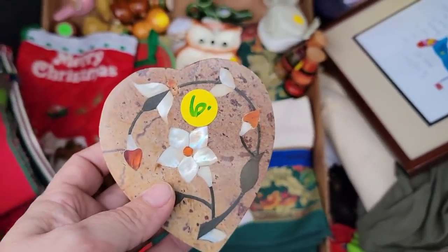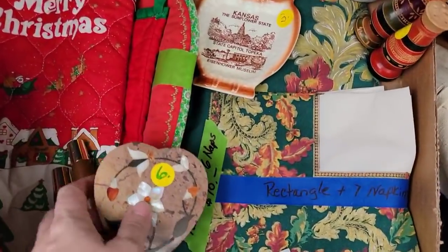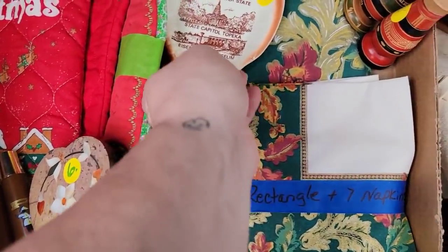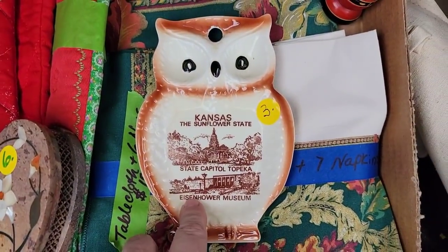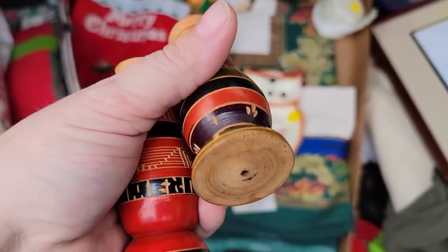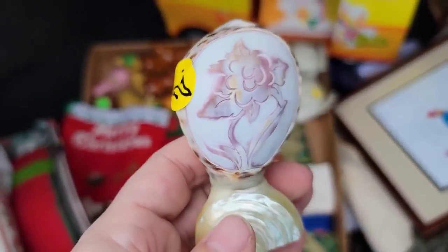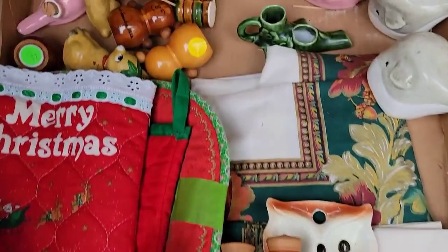I paid $3 for this really nice soapstone trinket box. I like that a lot. I might do that in my live auction tonight. And then I got this Kansas Sunflower State. These little wood salt and peppers are really cute. And I think this carved flower shell is really nice as well. I might put that in my auction tonight as well.